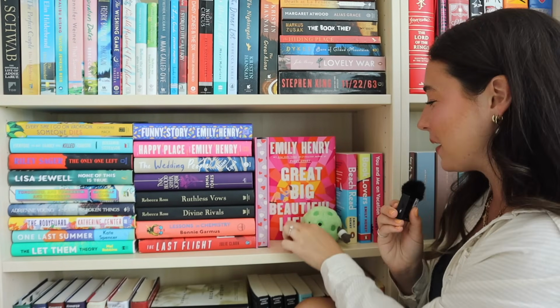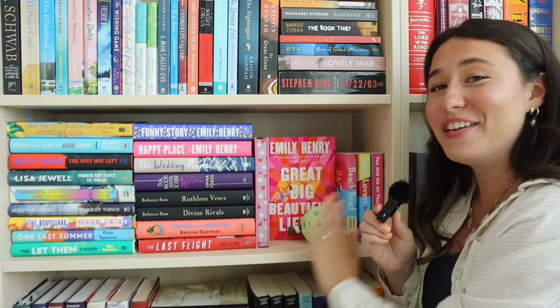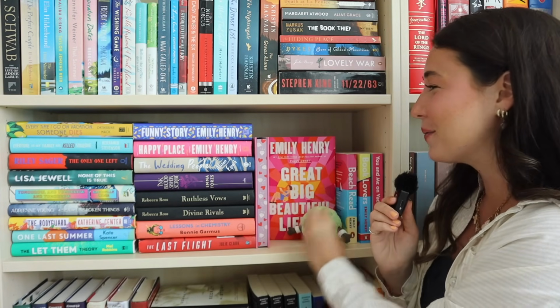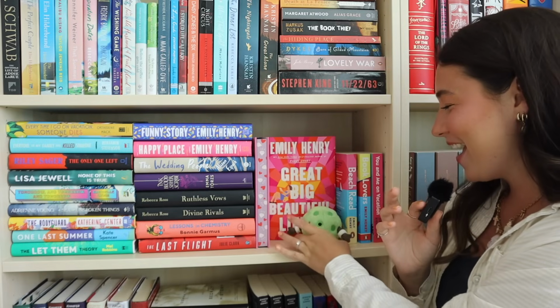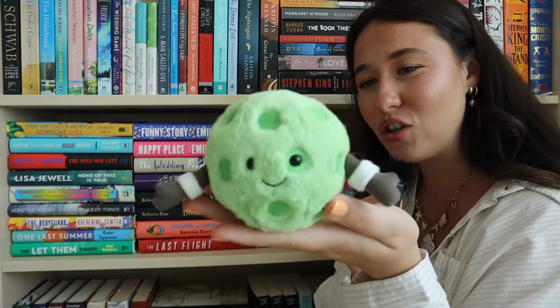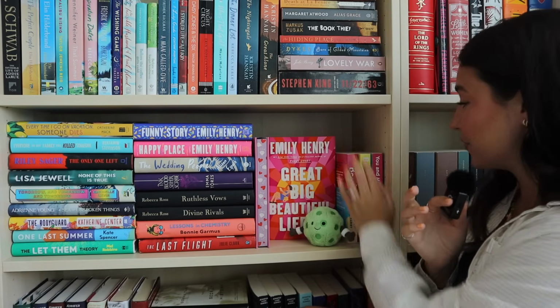And then of course I have Great Big Beautiful Life. This is Emily Henry's newest release. I love this cover, and I also love all of the colors going into summer, so I wanted this one to be on display. And then I have my little pickleball jelly cat. He is so vibrant and green. And then I have my other Emily Henry books right here.